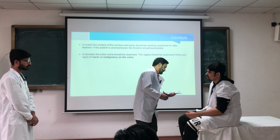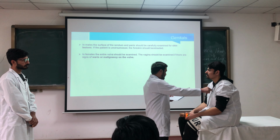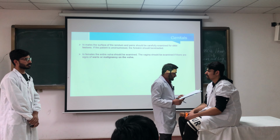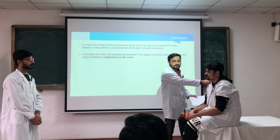Tahir, now I want to examine your trunk area, and can you allow me to do this? Yes, sir. Here I want to see the upper central chest area, because this is the common site for sun exposure and sunburn. Secondly, I want to see the back, because it is a site of melanomas.